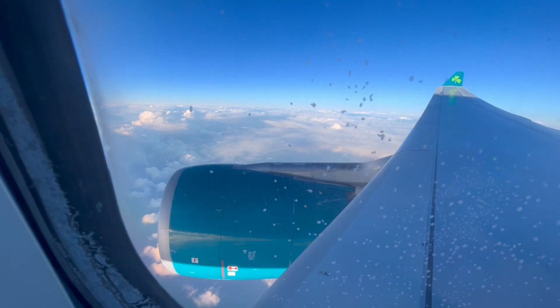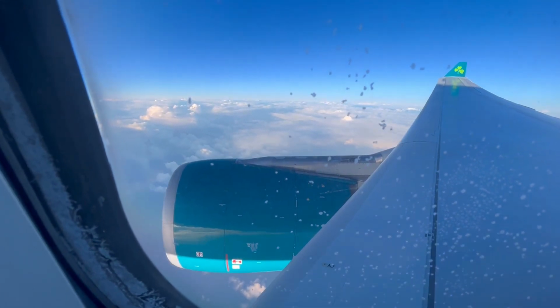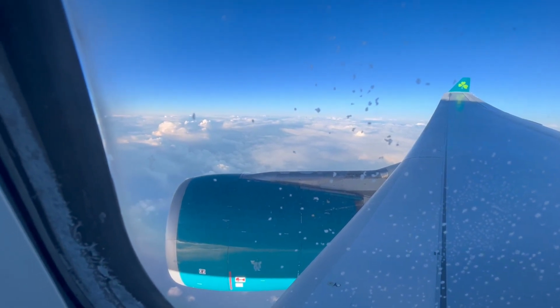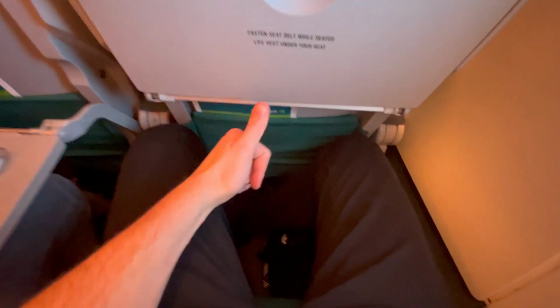Food went down very, very nicely. Just come round with another complimentary coffee, which I definitely accepted. A couple of pockets of turbulence, but nothing major. Definitely experienced worse, but handled it pretty smooth, this thing. So far, very comfortable. Got plenty of legroom here as well. I'm slouched very badly, I'm in awful posture at the moment, but yeah, I've still got plenty of room around me. Liking it.